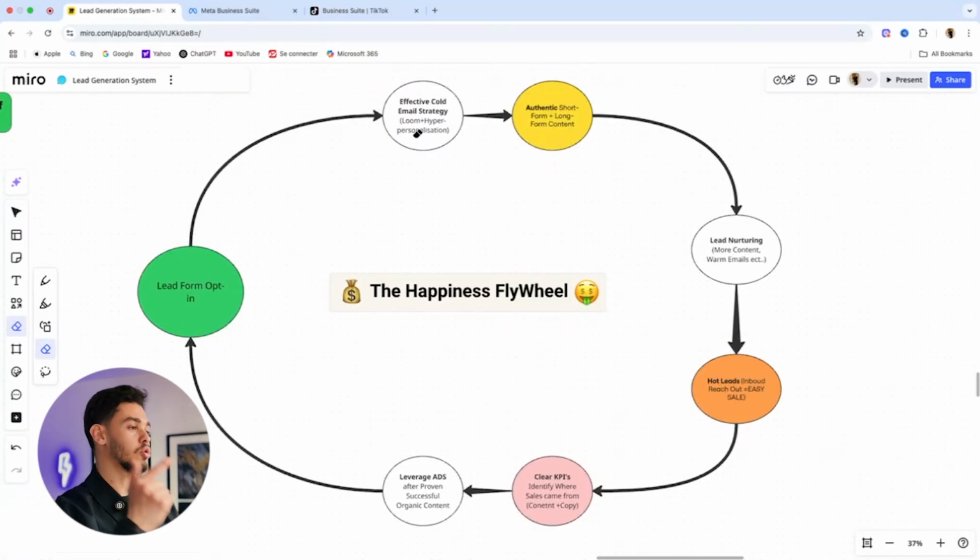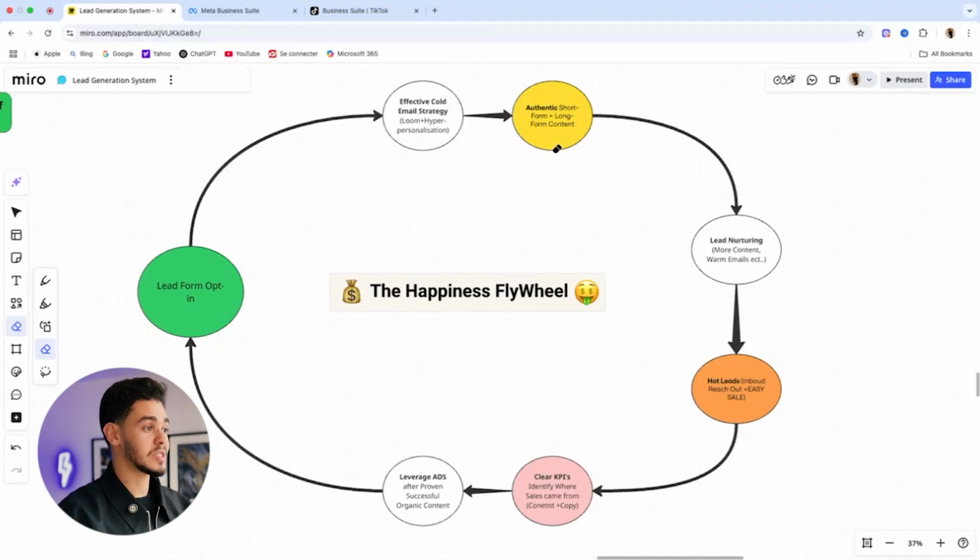You can do cold email, cold calls, cold DMs, whatever you want to use. Then after that, we've got short plus long form content. However, it needs to be authentic, because people will not resonate with you if you're not being yourself on the camera. People won't like you, and therefore they won't buy from you, and you won't be able to nurture your leads, right? But if you do these 2 steps right here correctly, you're going to be able to nurture your leads, and therefore you're going to have inbound reach out, which is basically hot leads, and that's an easy sale.